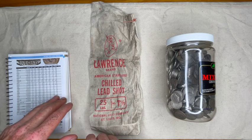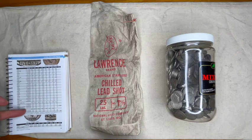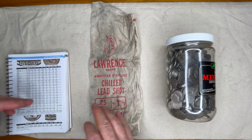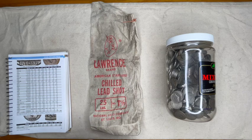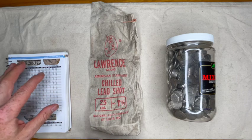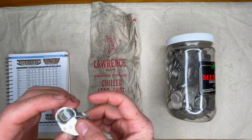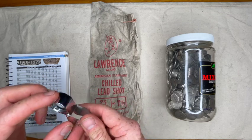I've got my Red Book here just so I can see some of the mintages and some of the better dates, because I'm not too familiar with all my buffaloes. I know a few of them, the earlier ones, so it's good to have that handy, and my little magnifier here, loupe.